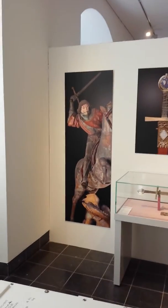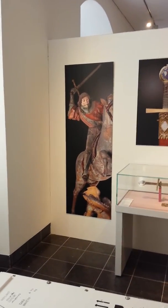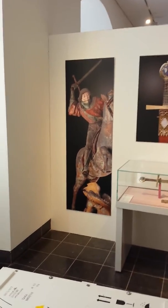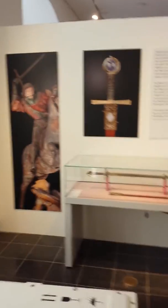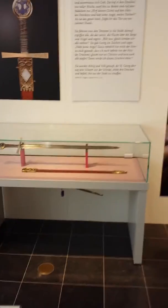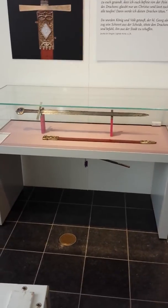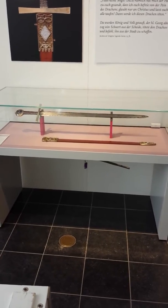The Christian knight we can also see here. This is St. George swinging his sword, fighting the dragon. Actually, according to the Legenda Aurea, he poked the dragon first with his lance, but he beheaded it with his sword. And here we have the original, the sword of St. George. It's an extremely beautiful piece.